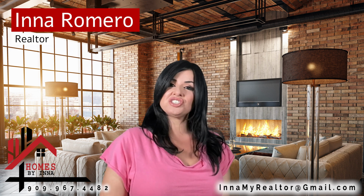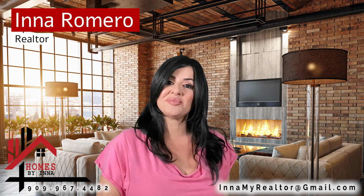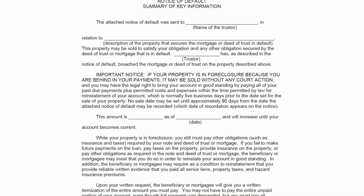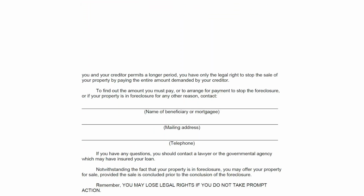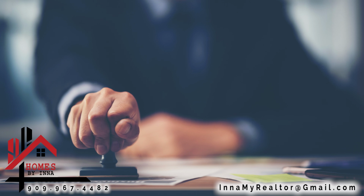So let's just jump right into it. What is a Notice of Default and Foreclosure, and what does this mean for you? Technically speaking, a notice of default is not a foreclosure. Instead, it serves as notice that you are behind in your payments and that your property may be sold as a result of foreclosure if you don't act soon.